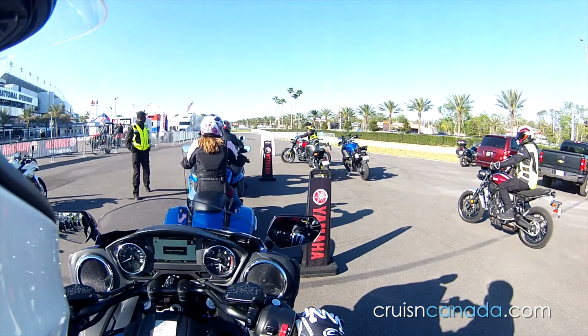Alright, so we got the Eluder, and I'm pretty excited to see what this can do. This has got to be one of the most beautiful bikes out there right now, without question. And we're here at Daytona to see what this bike's capable of doing. We're taking it out for a little demo ride, so it should be fun.